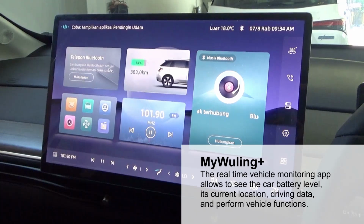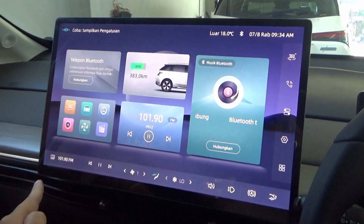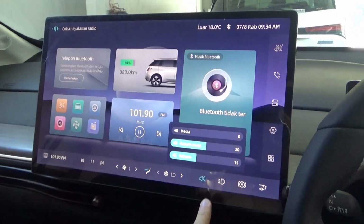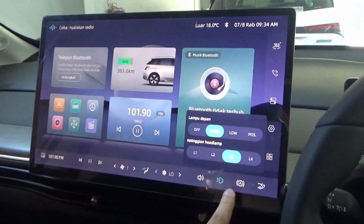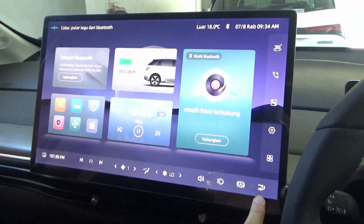Before I show the touchscreen, at the bottom of the touchscreen are radio or audio controls, AC controls, volume settings, light settings. This is for the auto hold function for the electronic parking brake and for the power tailgate.